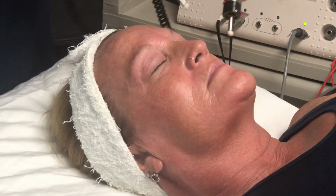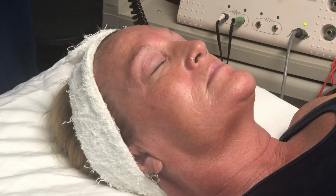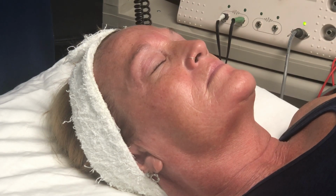Then you repeat the same on the other side of the face, and from there you continue to do the rest of the procedure. For more on that, you can see my other video on that. You can look it up on my playlist.